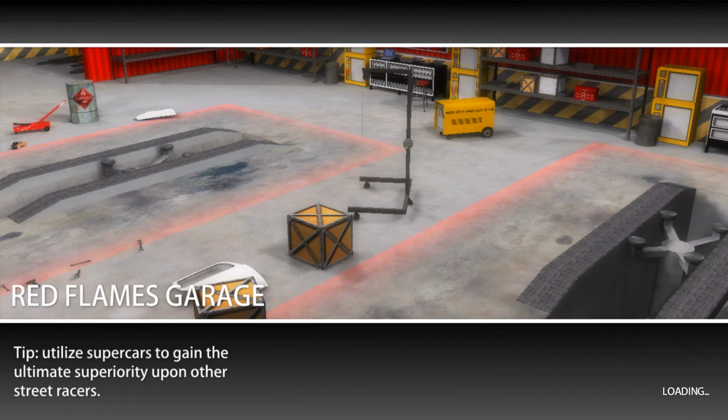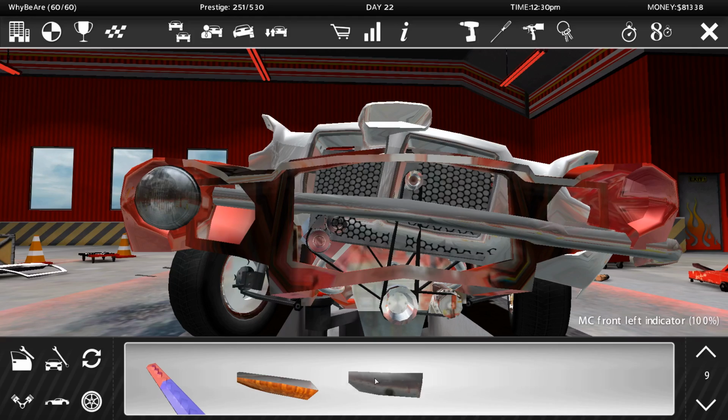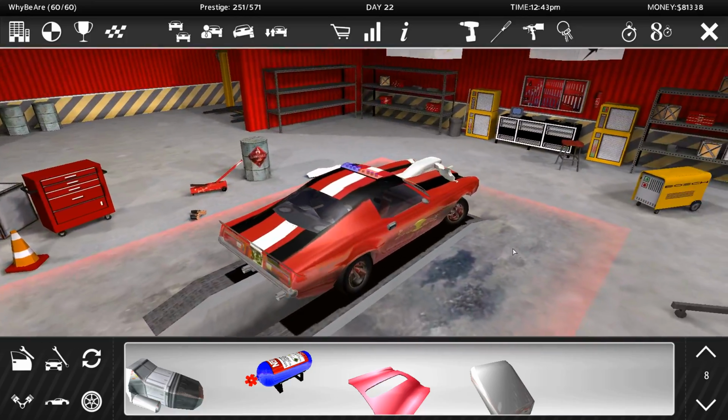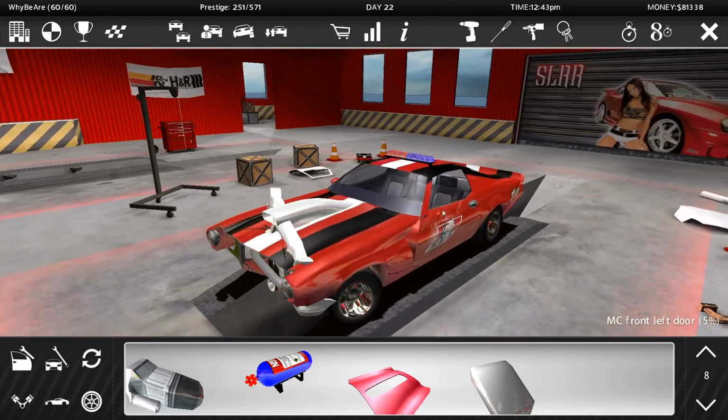Alright, so we're going to make this car look cool. I guess I should make like a police paint job on it, huh? Yeah. We need a police paint job on this thing so bad. But I don't feel like painting anymore this episode.